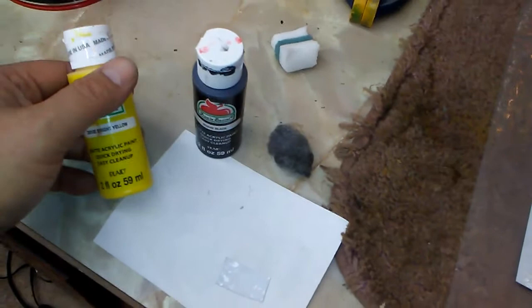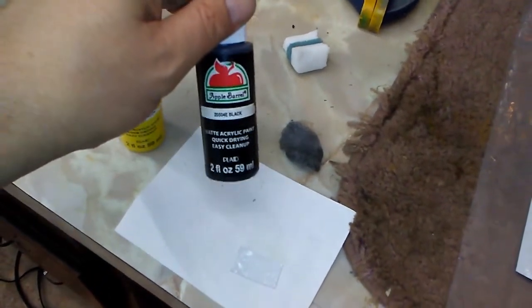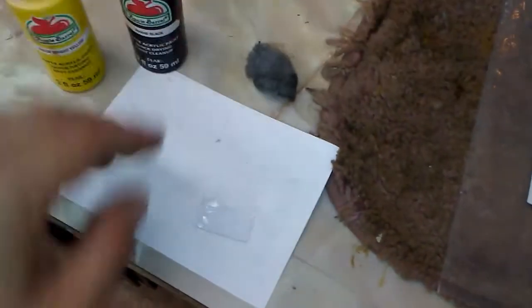Got some acrylic paints. We're going to use some yellow this time because that one's kind of yellowed out as opposed to being just grayed out. Some black. Got a piece of magic eraser sponge. We're just going to sponge this on here, wipe it off, and I'll show you when we're done doing that.